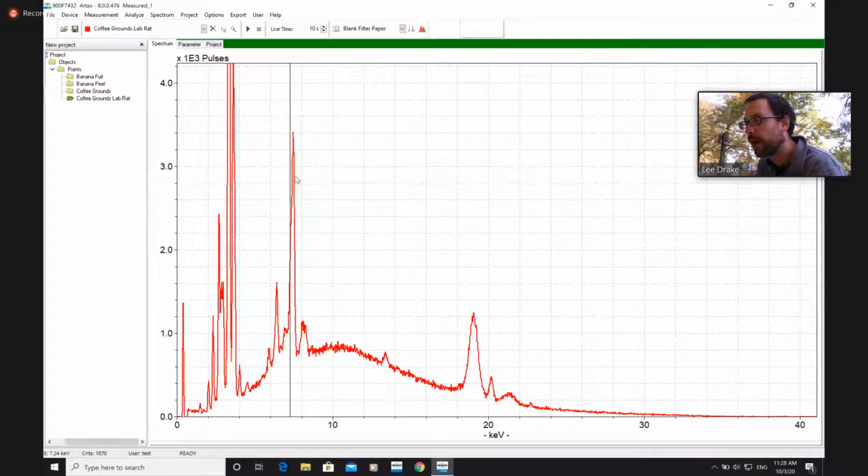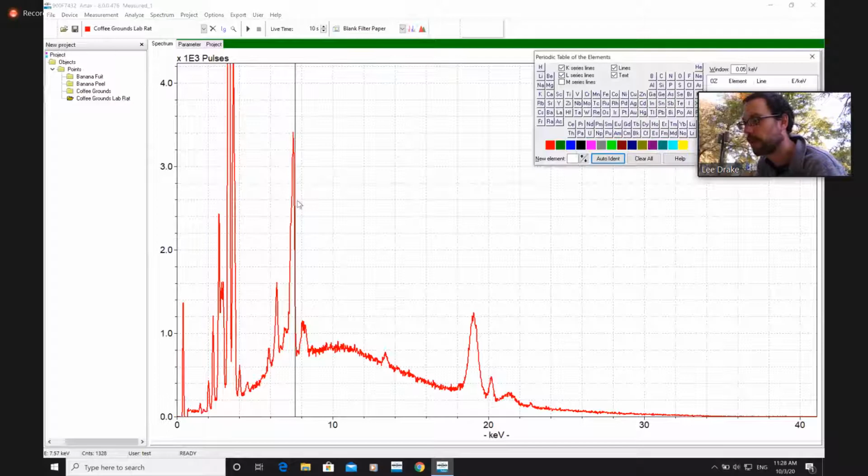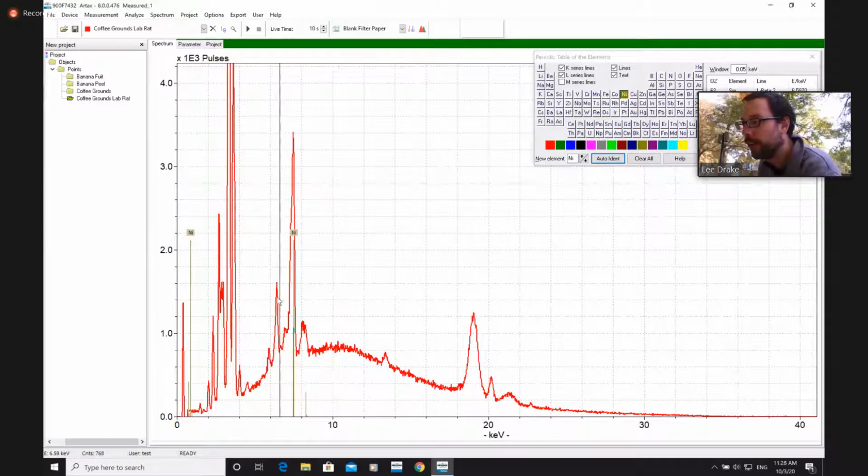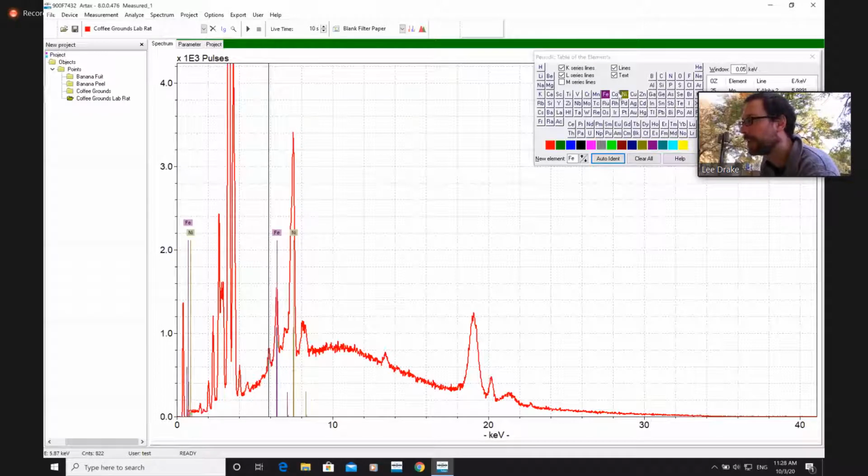By the way, that's nickel from our X-ray tube right there. Let's finish our tour here. What in the world is nickel doing in here? Well, that's the casing that's around the XRF tube. So we're going to see some of that. And then over here, we have iron. And then over here, we have manganese.